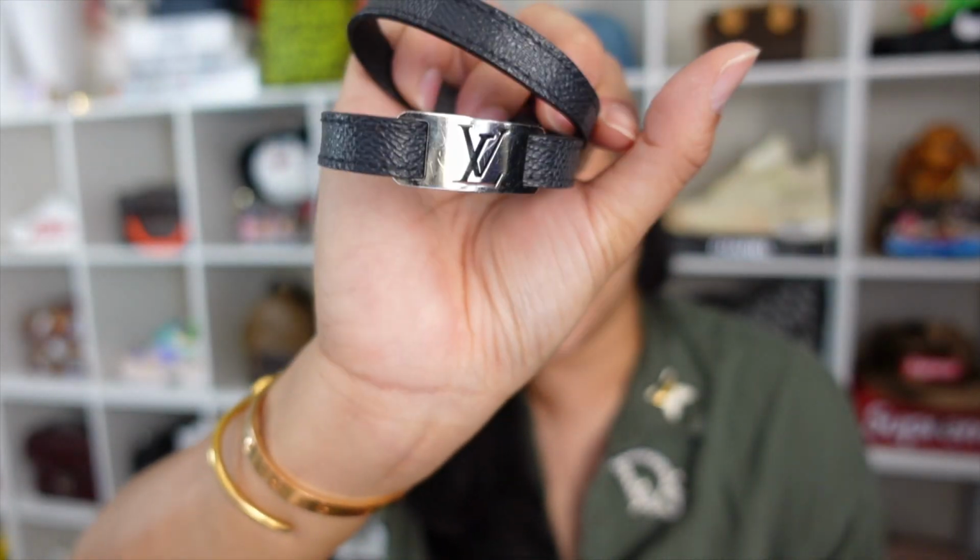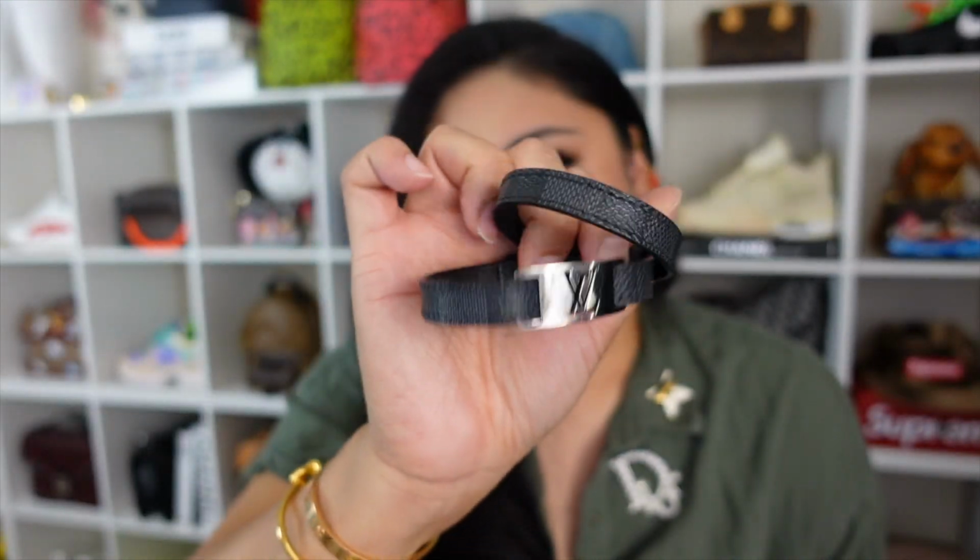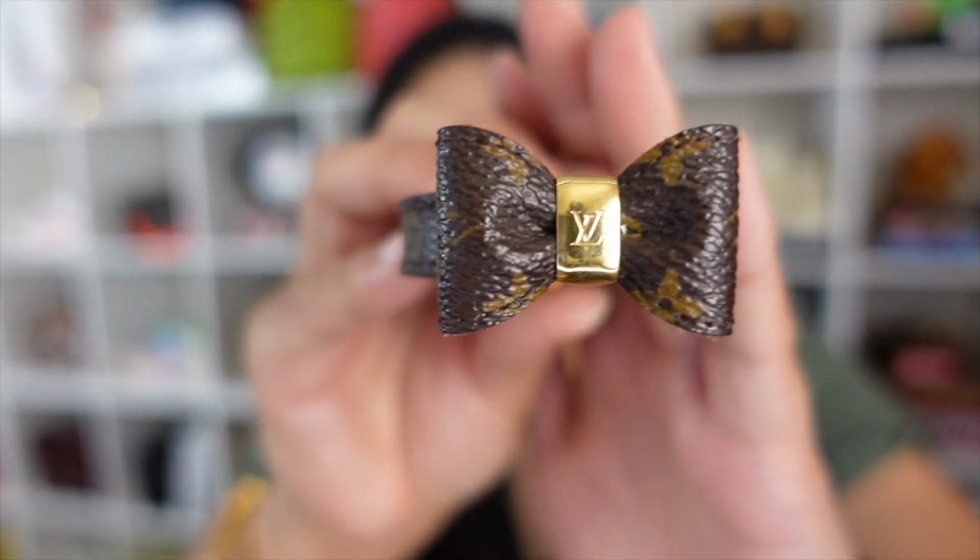I was super obsessed with this. I wore this all the time. It's a double wrap. I think the company still sells it. I'm not even sure, but I've had this since they first launched graphite. And one of my favorites my husband had bought for me on a Valentine's Day a long time ago. But look at how pretty it is.